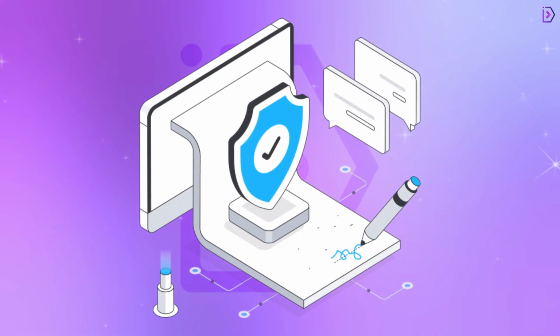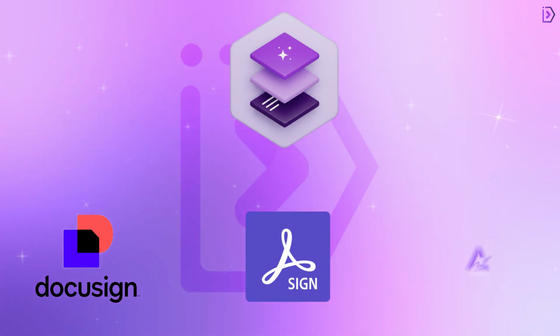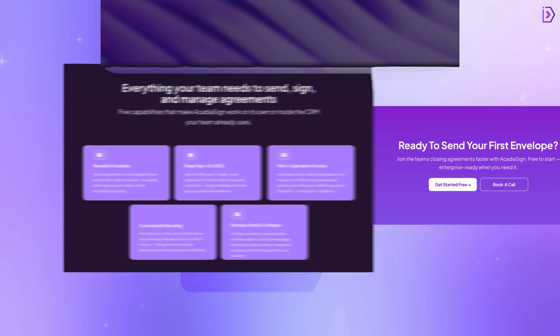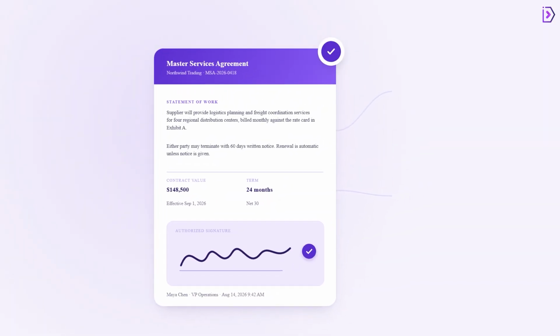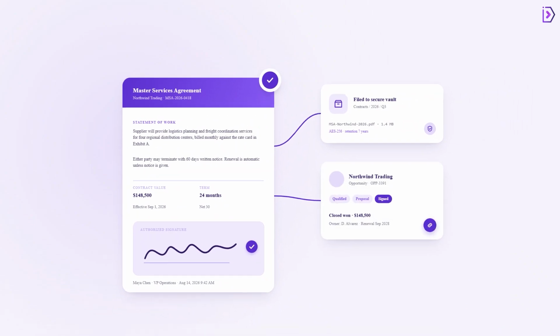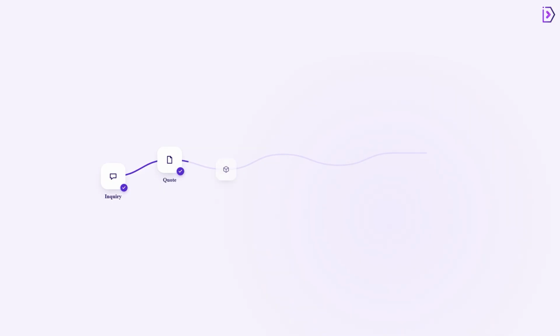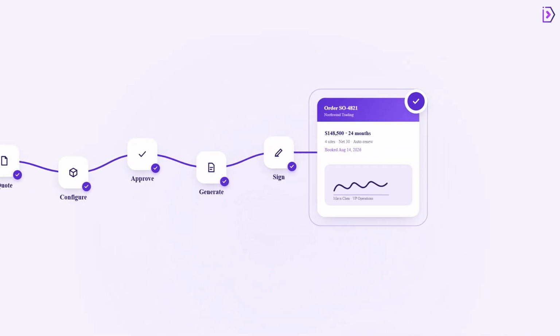Governance stays intact. Documents route for e-signature through DocuSign, Adobe Sign, or Acadia Sign, Imperium's own signature tool, so signing never leaves your environment. Once it's signed, it's stored and linked straight back to the opportunity. Full audit trail, no extra work, one connected path. First conversation to signed order. Let's see it up close.